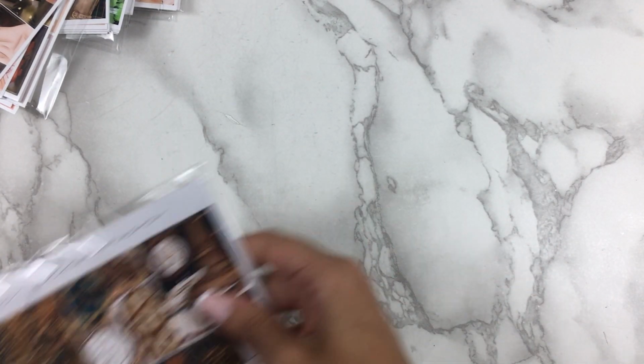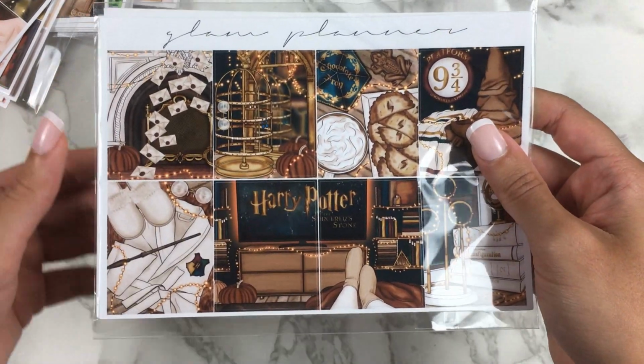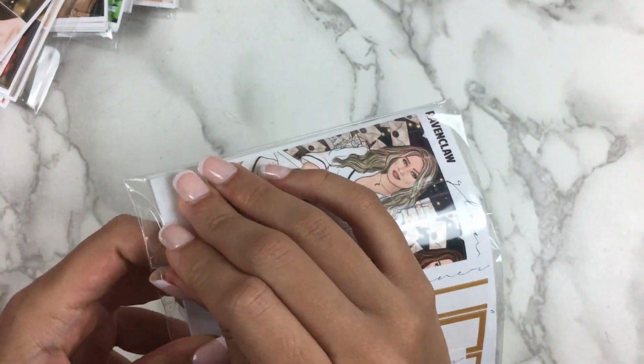Alright, next we have this one, which is, I believe, Muggle Magic, which doesn't make any sense to me because it's like an oxymoron.